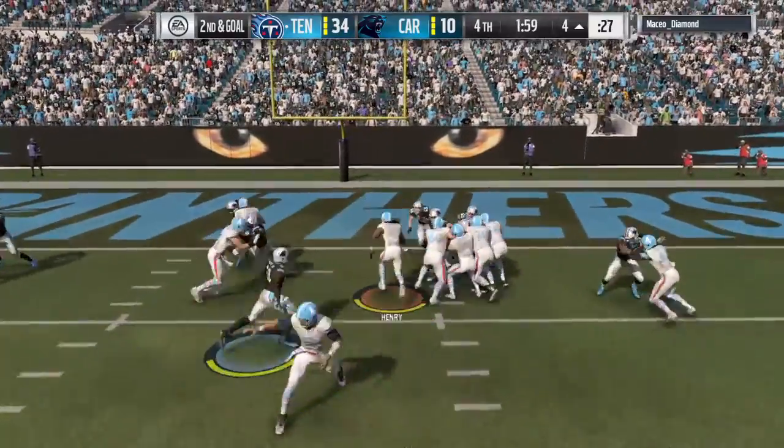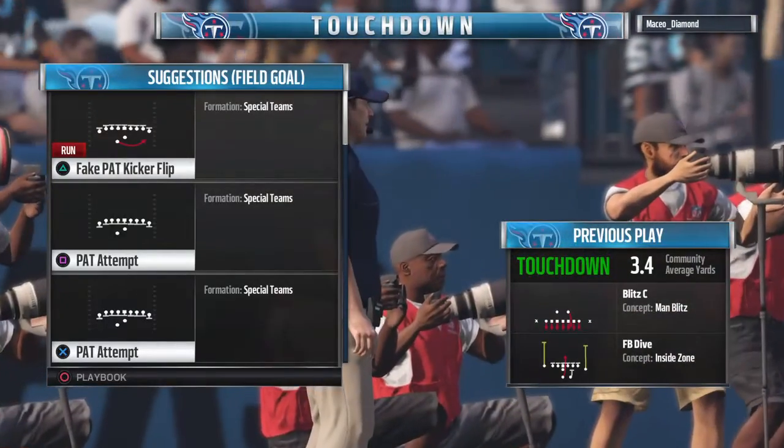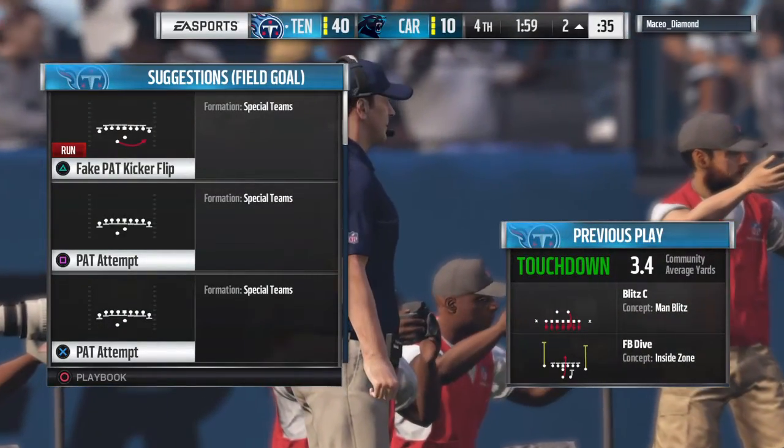Second and goal as the offense looks. And he will get into the end zone. It's another touchdown. This thing is ugly.